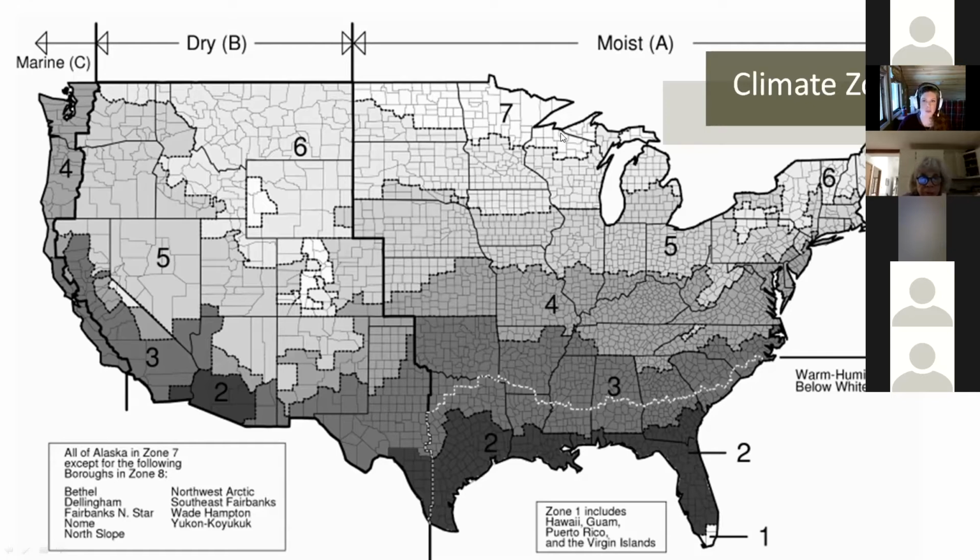7 is up pretty far north here, also in parts of Alaska. The majority of Canada would be considered a 7, although they do a different breakdown based on heating degree days rather than the IECC climate zones. And then climate zone 8 would be parts of Alaska as well.